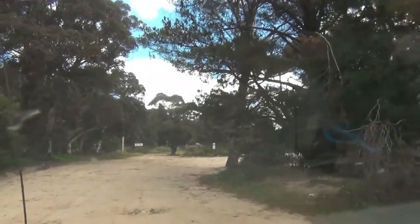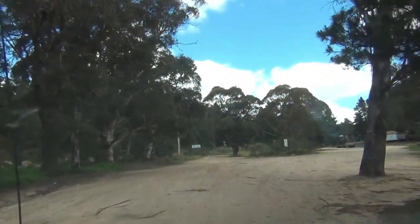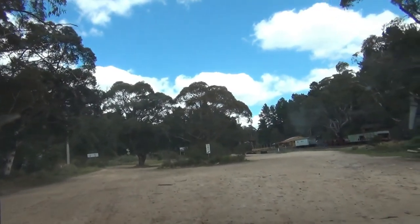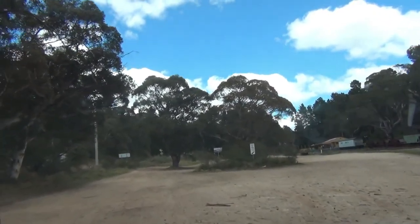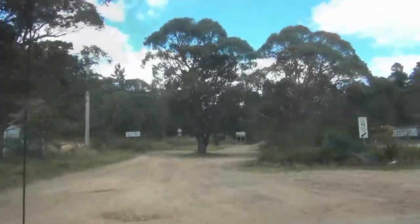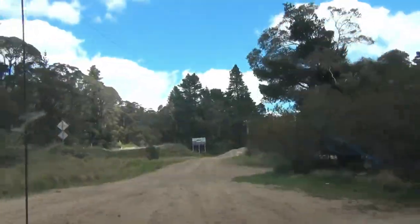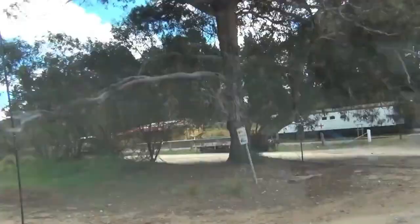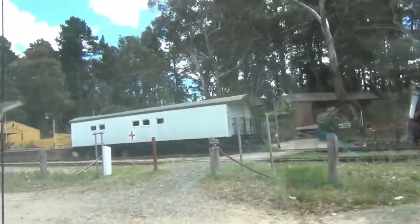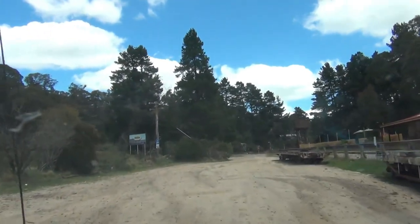This road's a little bit bumpy. Yeah, we still haven't made a decent dent in the road yet. They'll have to fix this road up if we're going to have people coming back. Well, I think it should be graded anyway. Well, that's right, because it is very rough. Here we are again, Luke. How's that, eh?